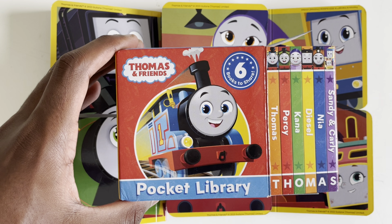Percy was watching the race from the top of a cliff. He saw a truck wobble and its boxes fall onto the track in front of Thomas and Kanna. What could he do to warn his friends? He sent up a smoke signal just in time. Thomas and Kanna were able to avoid the fallen boxes.